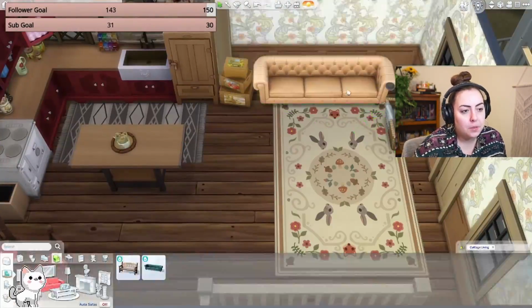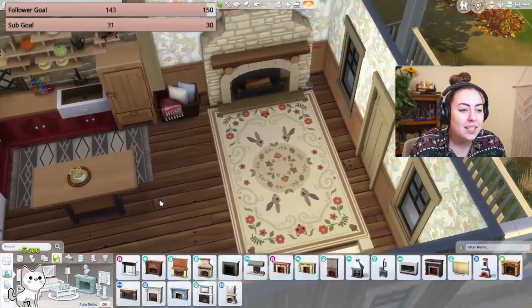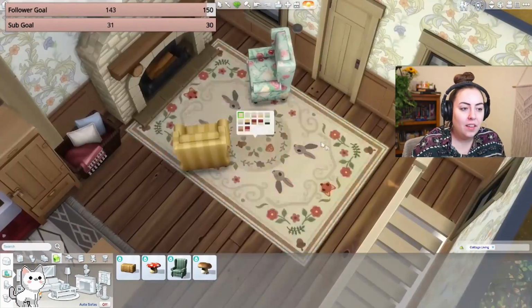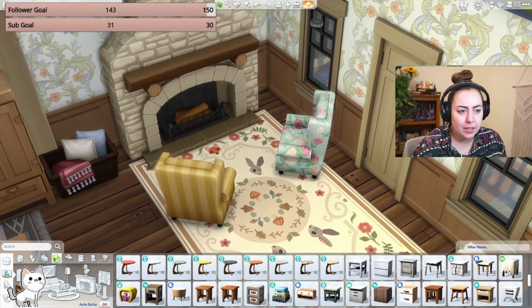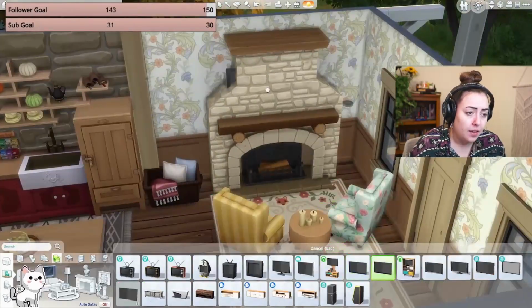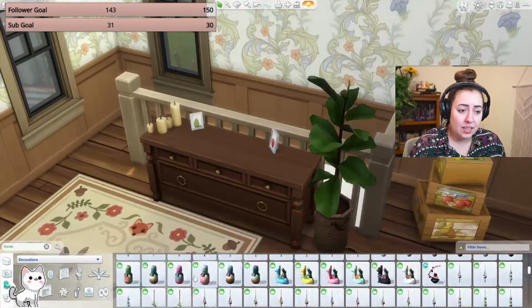And I love the upstairs of this house. It's really warm and cozy feeling with the fireplace and the blanket basket. And I think the reds and creams go well together to make it extra cozy. I think it's just really, really cute. I love it. Cottage living is the superior decorating pack for this type of build. I just can't get over it.